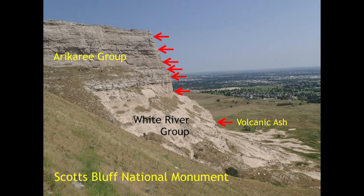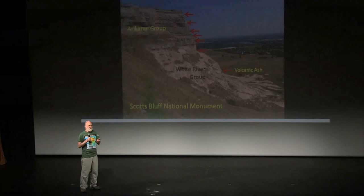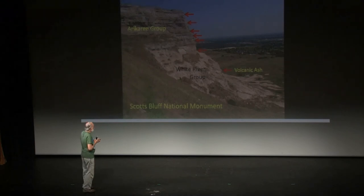And then we have smaller, thinner ashes, not quite as extensive in parts of the Arikaree group. Okay, this one down below is related to an eruption that's one of the largest known ever in the history of the planet. That sounds big, and it is, okay? And I hope I can maybe give you some reasons why that's the case. All right?